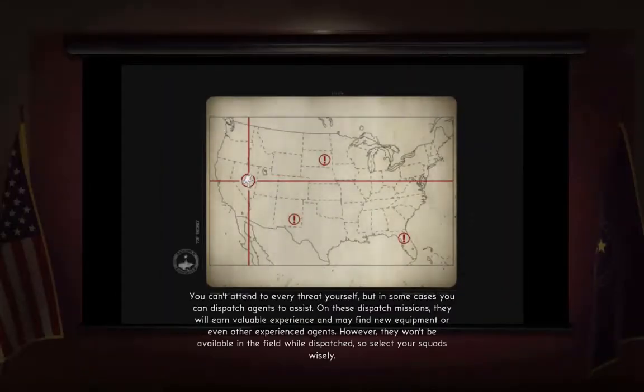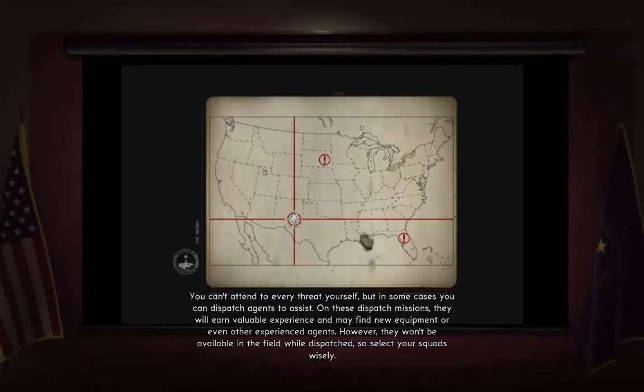You can't attend every threat yourself, but in some cases, you can dispatch agents to assist. On these dispatch missions, they will earn valuable experience and may find new equipment or even other experienced agents. However, they won't be available in the field while dispatched, so select your squads wisely.